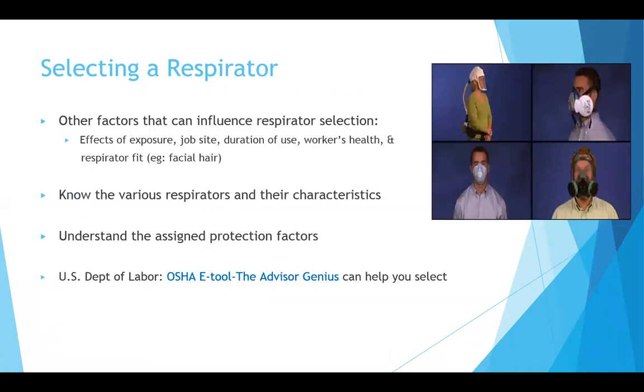So also looking at other factors that can influence the respirator selection, looking at the job site and just how the temperature of that job site is, the heat, the humidity, if it's outside, and the amount of air circulation there is, the duration of use of a respirator, the underlying health of the worker, if they have any kind of lung or cardiac issues in their personal health, and looking at respirator fit.